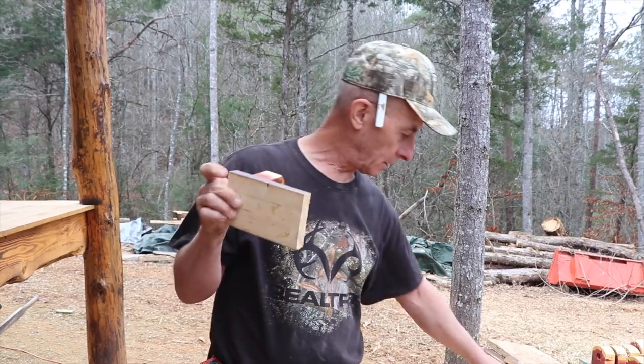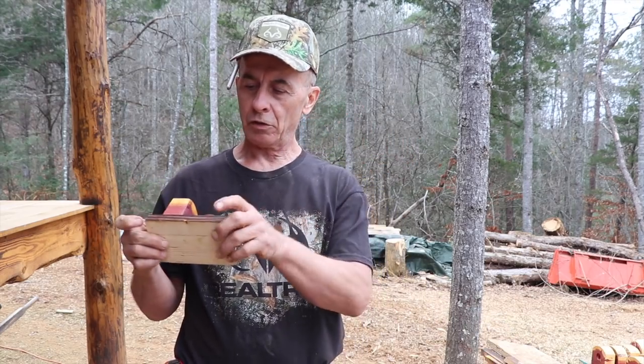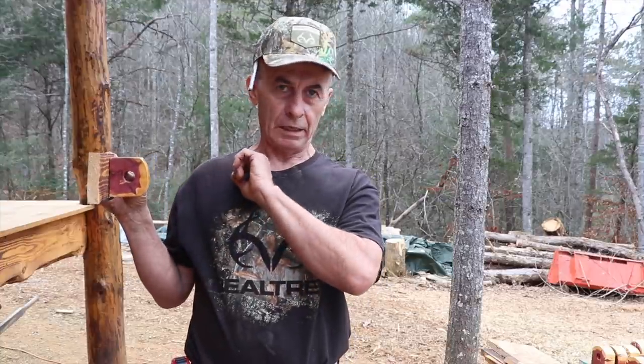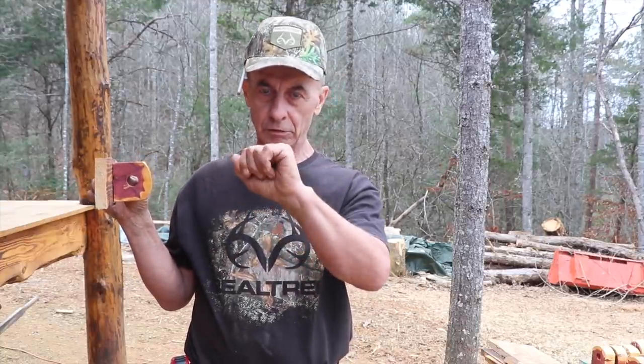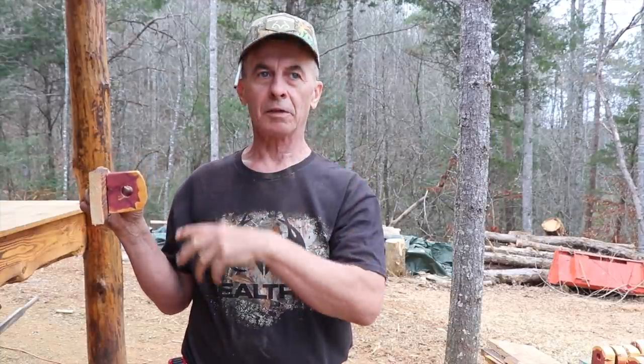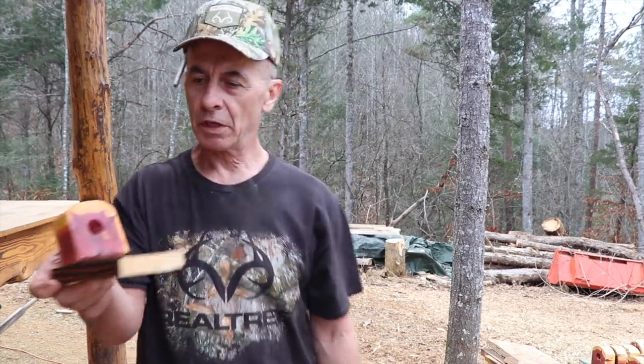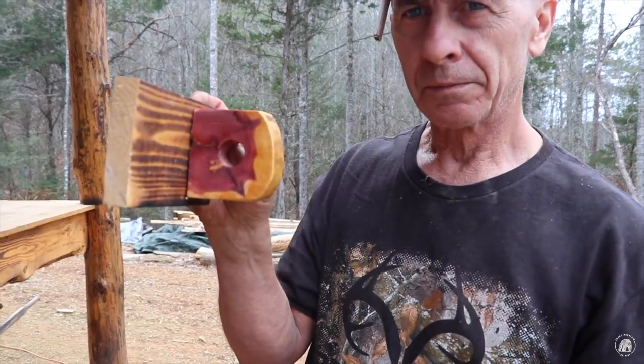Okay? That way the curtains will hang. I'll never have to worry about taking these off, and I will be able to slide the rod out, take the curtains off, wash them, and basically be able to put them back up there. So I actually made those out of cedar.